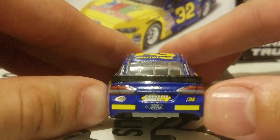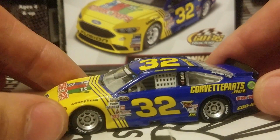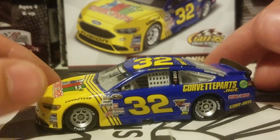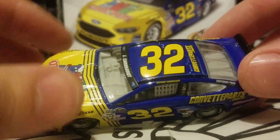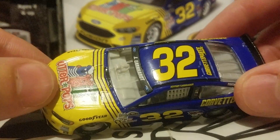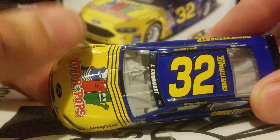However, this car did actually go through some changes before, guys. If you saw my top 10 worst diecast from 2016, you will see the render that this car was actually supposed to have Cheerios parts on the car, on the hood and on the sides, but they decided to change it and put the Outer Pops logo, which kind of ruined it for me. I kind of wish it would just be all blue, then I wouldn't mind it.